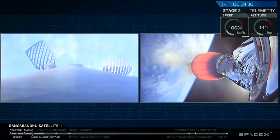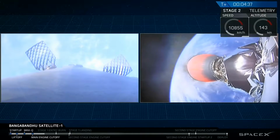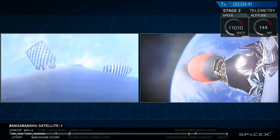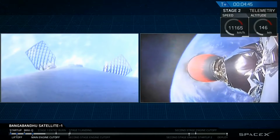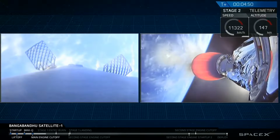Right now, let's go over what we can see on your screen. On the left-hand side, that's a camera mounted on the top of the first stage of the rocket, looking down towards the nine Merlin engines at the bottom. In that view, you can see those titanium grid fins. They slowly deployed just after stage separation, and those grid fins will allow the Falcon 9 first stage to guide itself back down towards the drone ship.